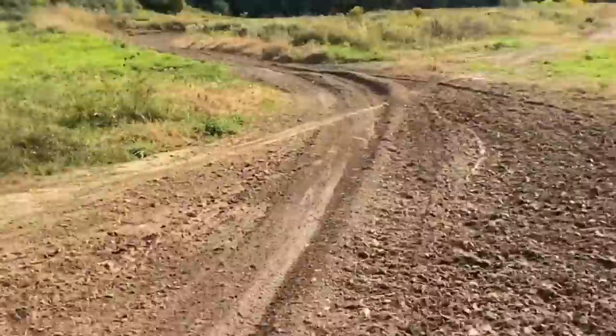Look at these lines that we're forming. The dirt was so nice. It is still really nice, very moist. So we're gonna go for a rip in a bit as soon as we finish digging up the rocks.